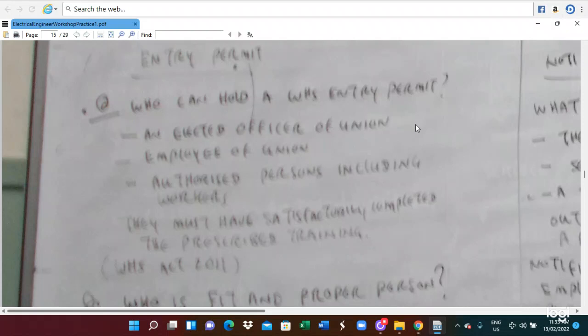This means that if you want to work in the industry, you cannot do the job without the OHS card, the induction card. This is the white card. You have to get complete training, and then you can get this card.